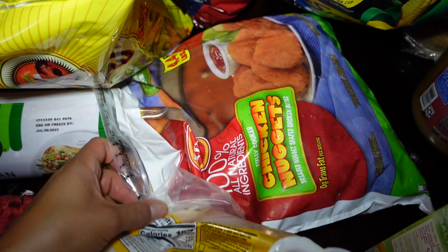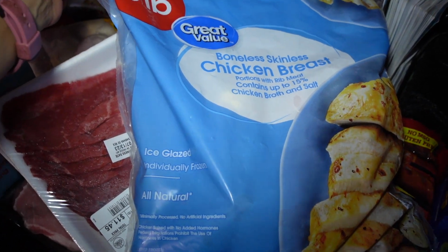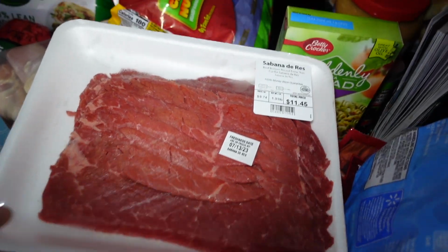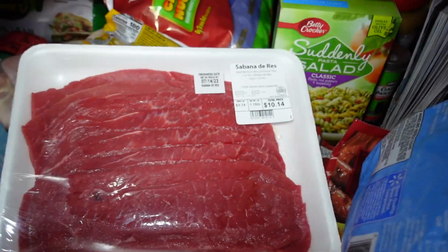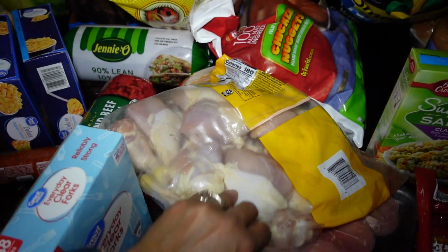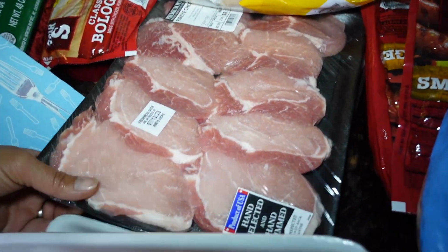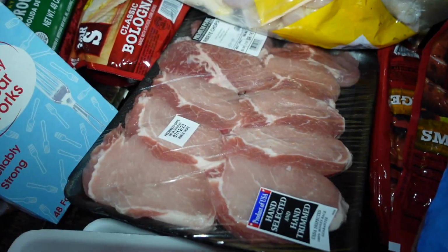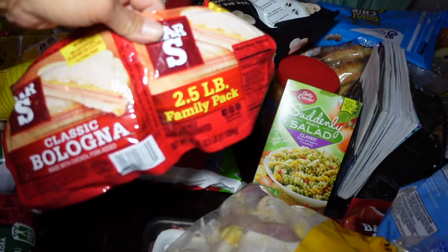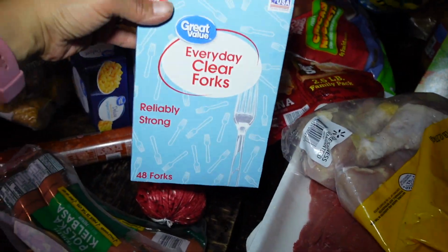I've got a big bag of chicken nuggets, a 5-pound bag of chicken breast, 2 of these sabana de res steaks, a bag of chicken thighs, chicken drumsticks, and 2 of these ribeye steaks. And 2 of these bolognese right here. Some forks for the party tomorrow.